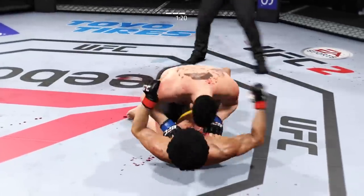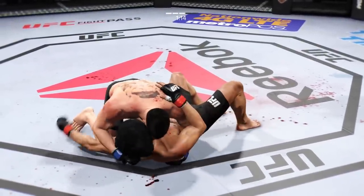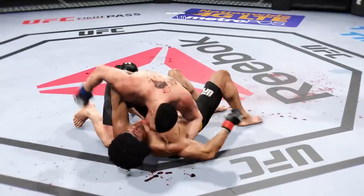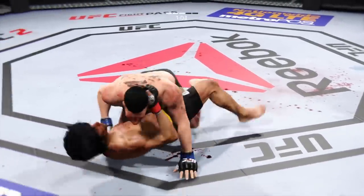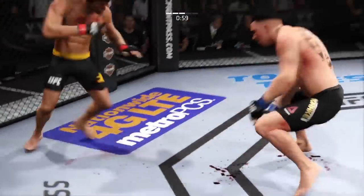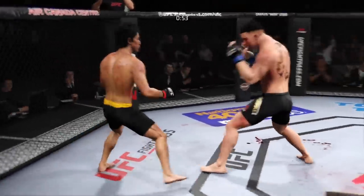There it is. Got the takedown. Transitions to side control. Gets that right hand. Man, that's just good grounding. Solid strike on the ground. Back to their feet. Solid kick by Lee.